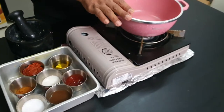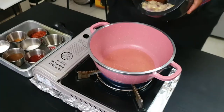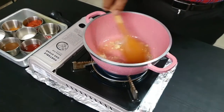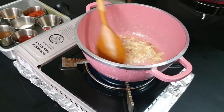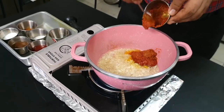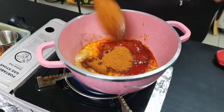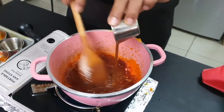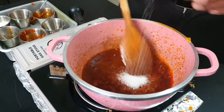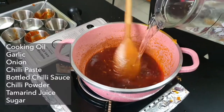Next one is the red sauce. Sauce merah. We have cooking oil, the pounded garlic and onion. Saute until it becomes nice and fragrant. The chili, chili paste, chili sauce, chili powder. We add the tamarind juice and some sugar. Then the sauce should be slightly on the sweet side. Add a little bit of water.